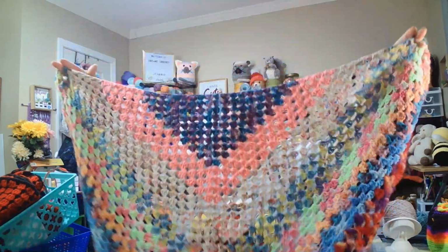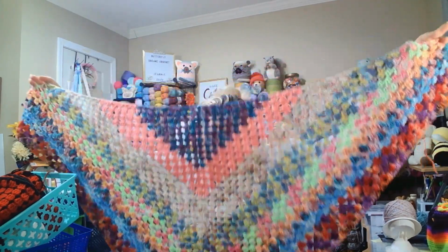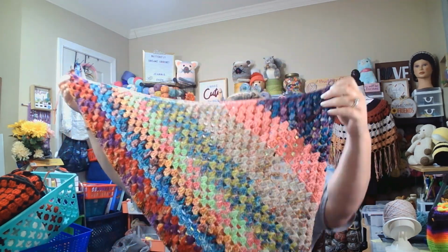So I like it. And I think when you use the granny square, and I did not color control anything, where one yarn ended, I connected the other yarn to it and just kept going. So that is one WIP, and I am calling it the Tea Shawl.